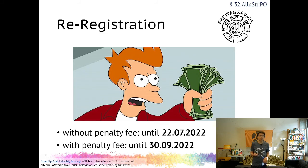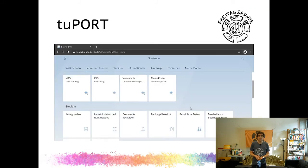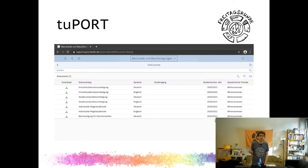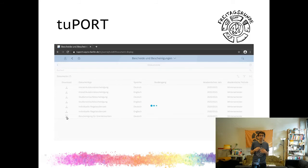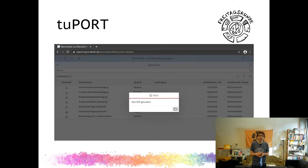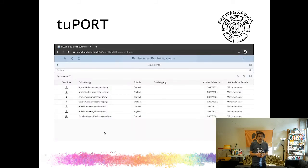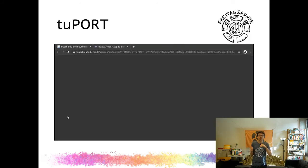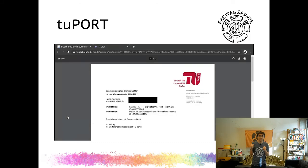You can find all of this information at Tuport, where you'll have your matriculation and re-registration information. So, for example, you may also hand in extra documents for your re-registration. And if all of this is complete, then you get your document that tells you that you have actually been successfully re-registered.